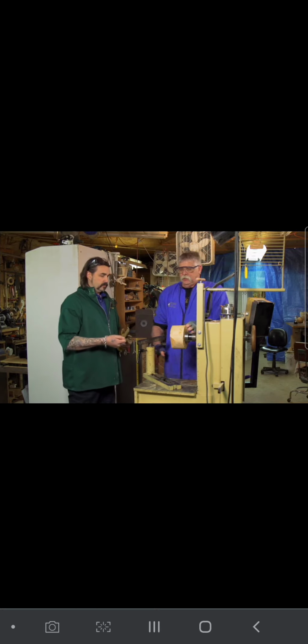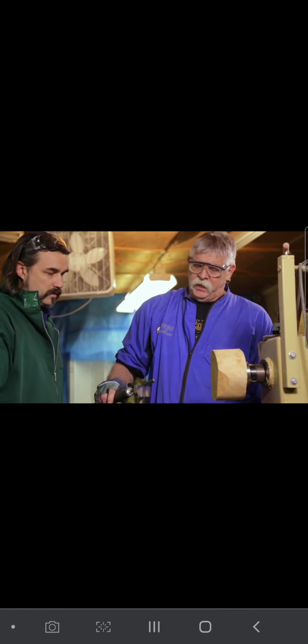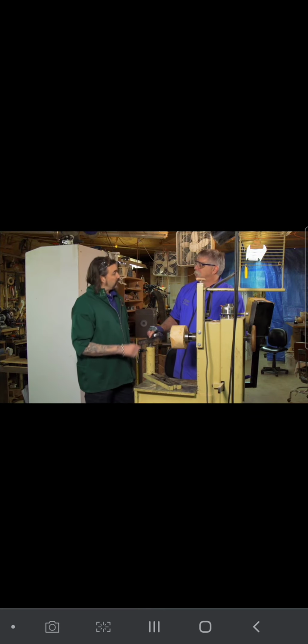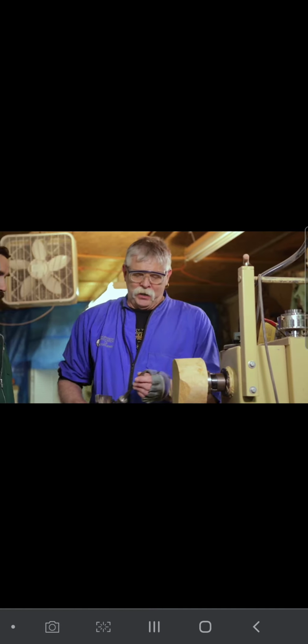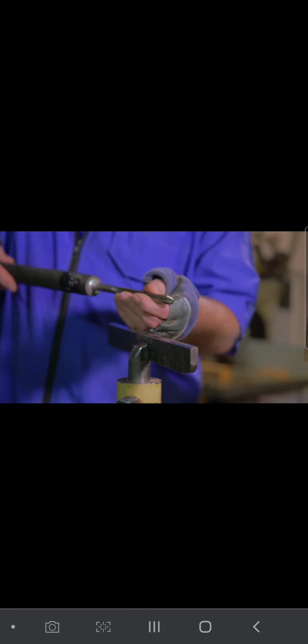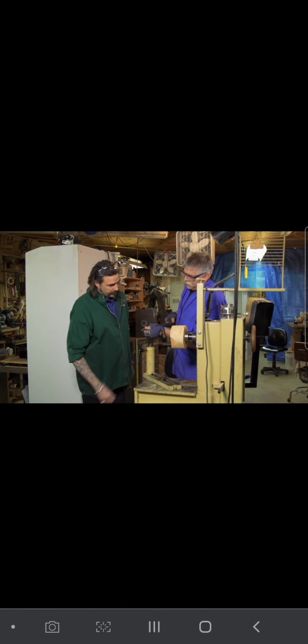And what kind of tool will we be using? A 3/8 bowl gouge, which is confusingly enough a 1/2 inch in diameter. But it's called the 3/8 bowl gouge. Blame the English. They did it. I have no idea why. And it's sharpened in something that's called a side grind. Now, do you grind these yourself?